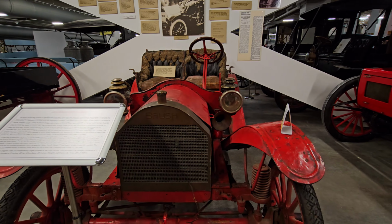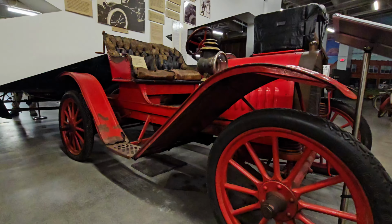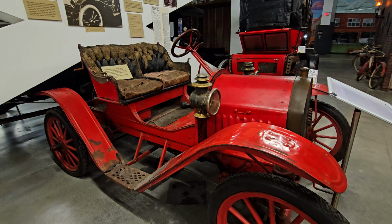The guy who built these, his name was Alan Brush, and he's trying to make cars affordable. So both the axles, the frame, well, the whole car is made out of wood, except for the fenders and the hood. Wood was cheaper than steel. Now it's the other way around.